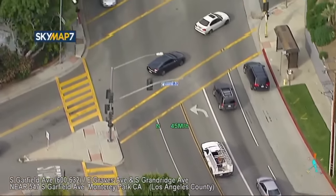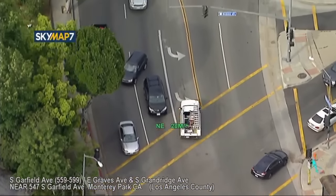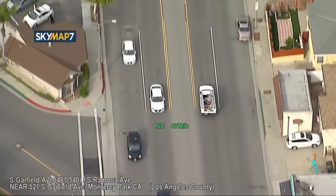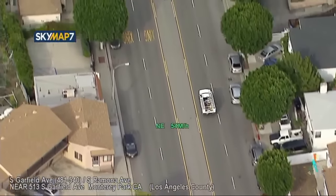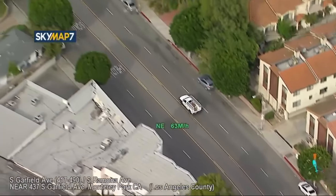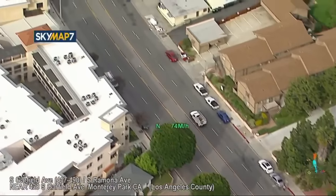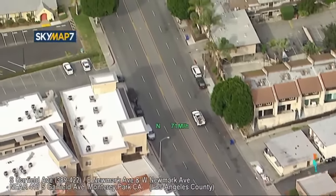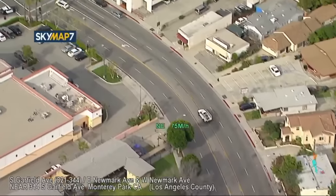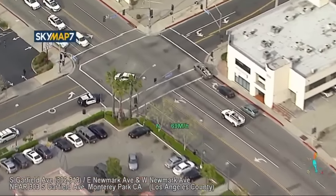As you mentioned, I really don't know how much of an option a PIT maneuver is in this situation. If he establishes a pattern, obviously they're all going to be ready with a spike strip, but that's going to require a lot more coordination. And with these erratic turns and random moves, it's almost impossible to set up for a spike strip. So they're going to follow this as long as they can safely, but you're right, they've got to figure out a way to get him off the road.